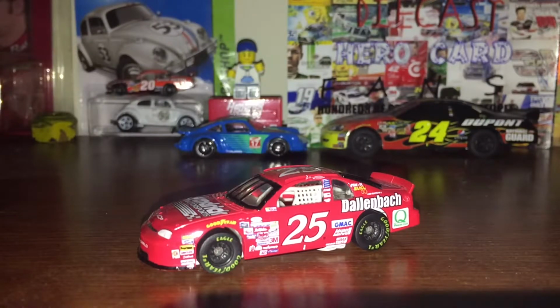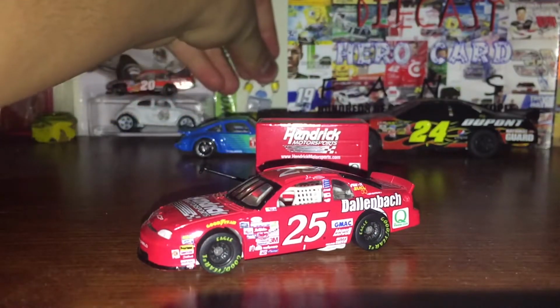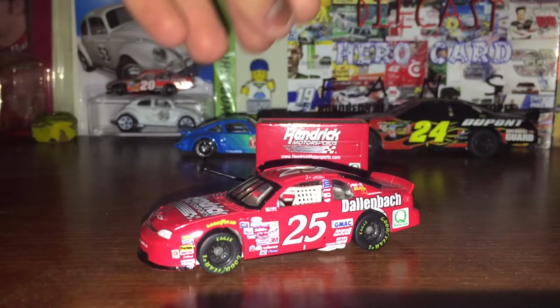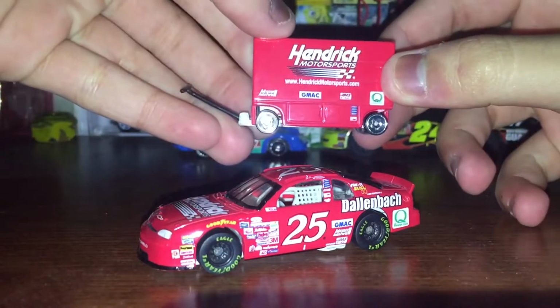And this is going to be on a classic from the 90s. This is going to be on Wally Dallenbach's 1996 Youth Chevy Monte Carlo for Hendrick Motorsports. Yes, I call this a youth car because it's supposed to be Budweiser, but Hot Wheels made this car with the pit box in the background. Yeah, a pit box. Hot Wheels used to make these back in the 90s, and man, I really want to get the ones that are made. So before I review the car, here's the pit box.